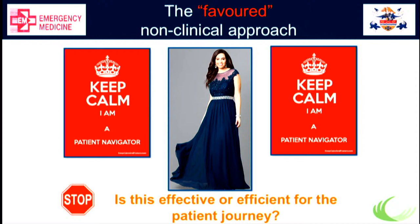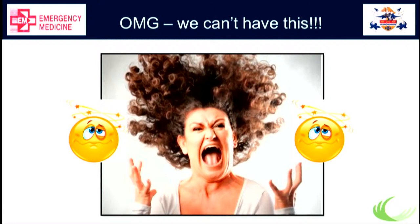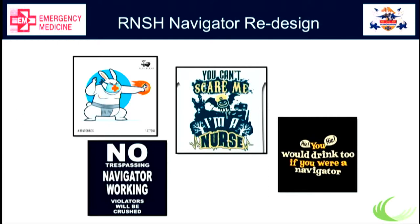So we questioned whether the non-clinical approach was effective and efficient for our patient journey. In 2011 already, in a review of the four-hour rule in Western Australia, intimidation and stress creation had been documented in the context of a non-clinical navigator role, to which we already could relate. So how can good care be achieved with a time-based target? And then the redesign commenced.